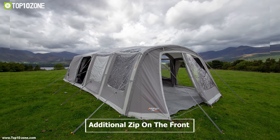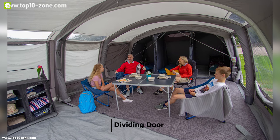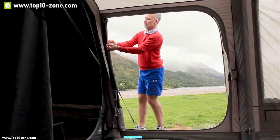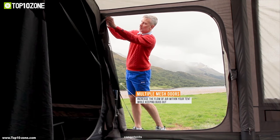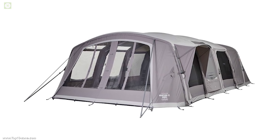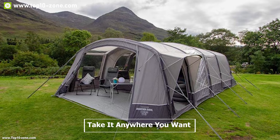An additional zip on the front allows you to add an awning to make the tent bigger if you wish. Also, there is a dividing door between the living and the awning area, which can be completely zipped back to create one big open space. It has multiple mesh doors which provide good air circulation without letting the bugs in, providing natural breathable air and a bug-free experience. This tent is made from polycotton fabric, which is lighter and less bulky than a cotton tent, so you can take it anywhere you want without any stress.